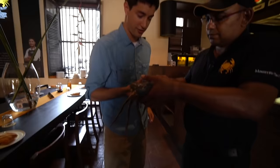Oh, I think there's probably quite a bit of potato in there too. Let's try that. So many spices in there.